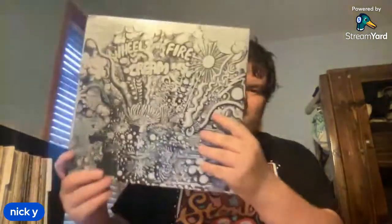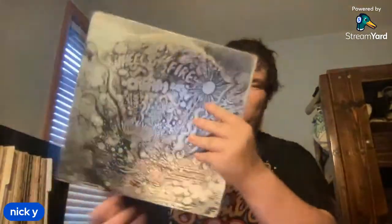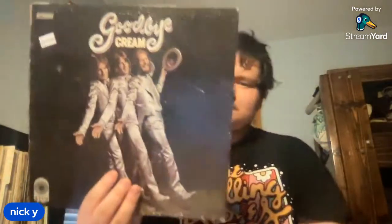I own an original UK version. I also own an original US pressing. This album is in crappy condition. I really needed to upgrade it, so I'm very glad I was able to upgrade it. And here is Cream's album, Goodbye. Pardon me, I'm going a bit cold, so bear with me. Yeah, Goodbye. Great stuff. Good album.